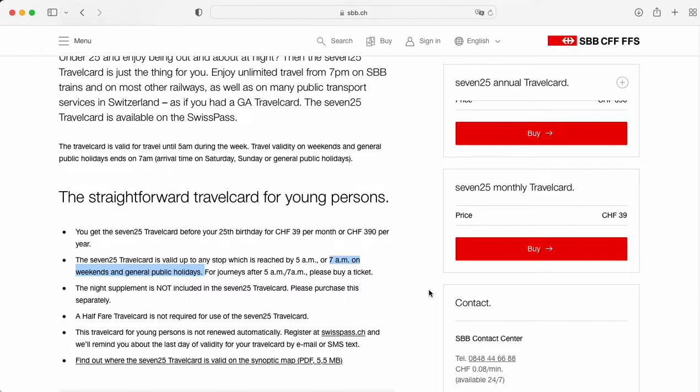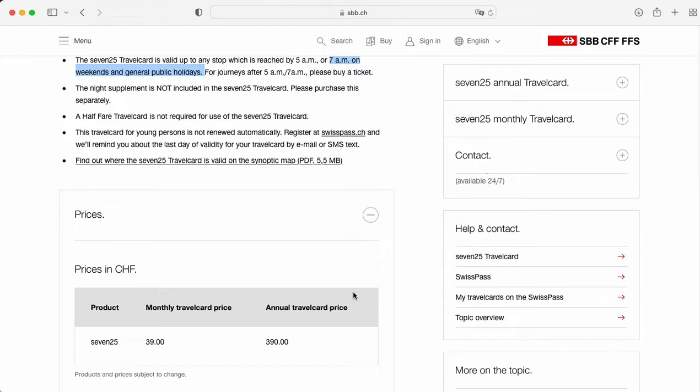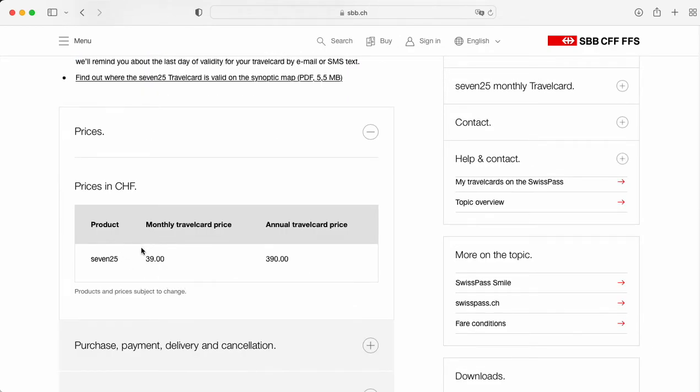And same goes for after 7. Say your train takes off at 6:50 p.m. and the next stop is at 7:05 p.m. You're going to need to take a ticket for 6:50 to 7:05 p.m., from the first stop to the next stop. And then you can continue the rest of your journey for free with the after 7 card. So yeah, the prices are pretty easy. There you have the monthly price and then you have the annual price. Obviously if you only use it for 10 months or less, it makes more sense to do the monthly. But if you're going to do it for the whole year, it makes more sense to do the annual card.